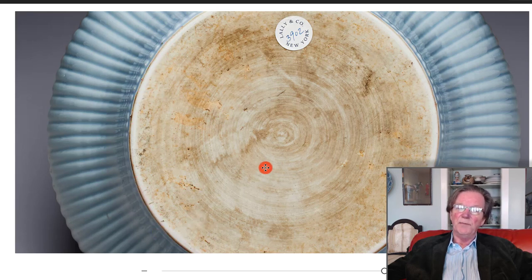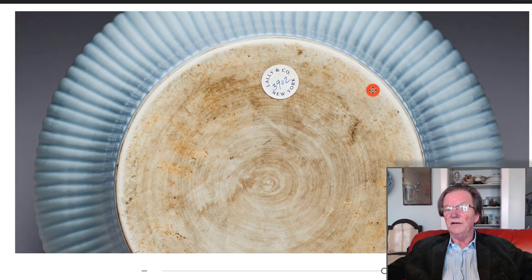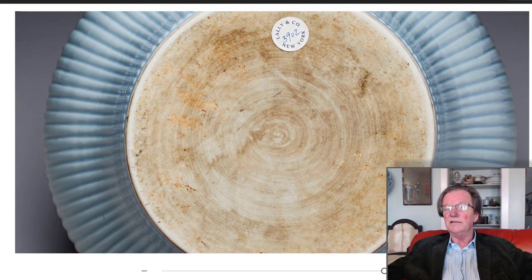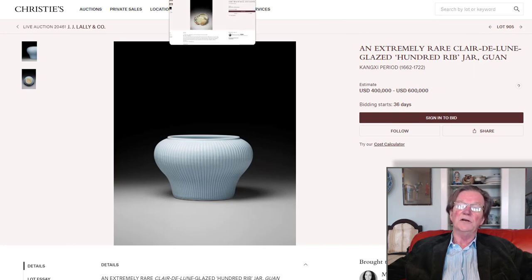And this is where the bottom of this is slightly concave. But the foot here, where it would be touching the surface all those years, you can see how polished white it is from being in contact with a stand or a table for the last 300 or so years. But a stellar example all the way through, estimated at $400,000 to $600,000.